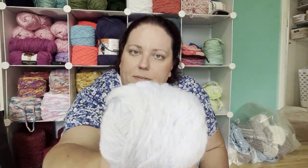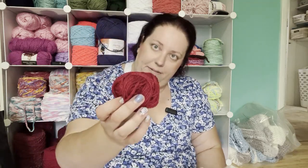Oh, this is a nice one. I think this is a brunette baby sport. It's like a variegated blue. Again, darker in person. On camera it looks white. Nice red. Really tiny little mini ball of, I don't know, like an Aran color. Parchment color. Almost the same, but not.